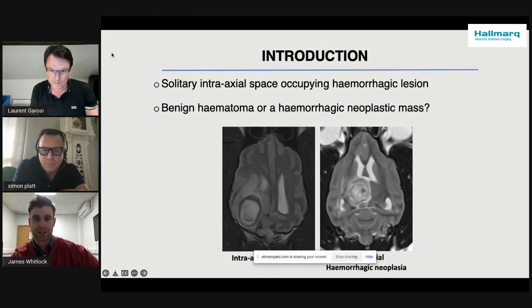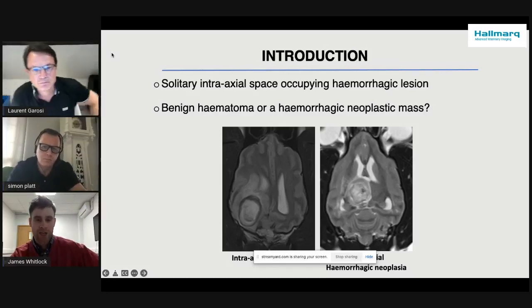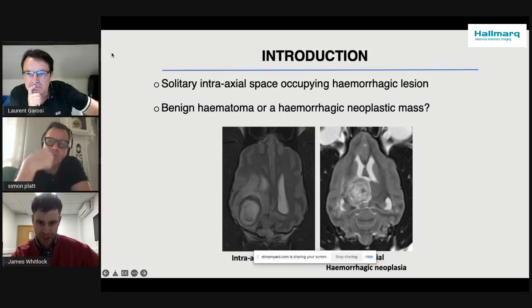And at a clinical level, differentiating between these two different pathologies is obviously very important, because the clinical management of these two pathologies is vastly different. So we know with intra-axial hematomas, in both humans and animals, that they can either be managed surgically if they're external enough, or they do resolve over time, and we get good return to neurological function in a large proportion of cases.